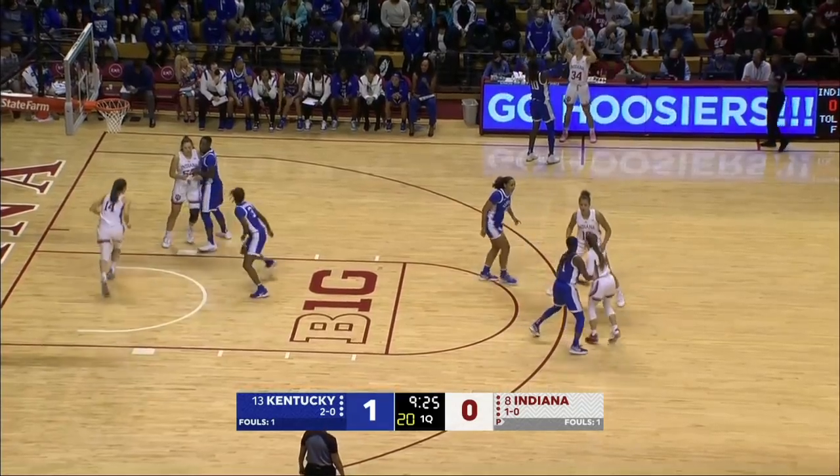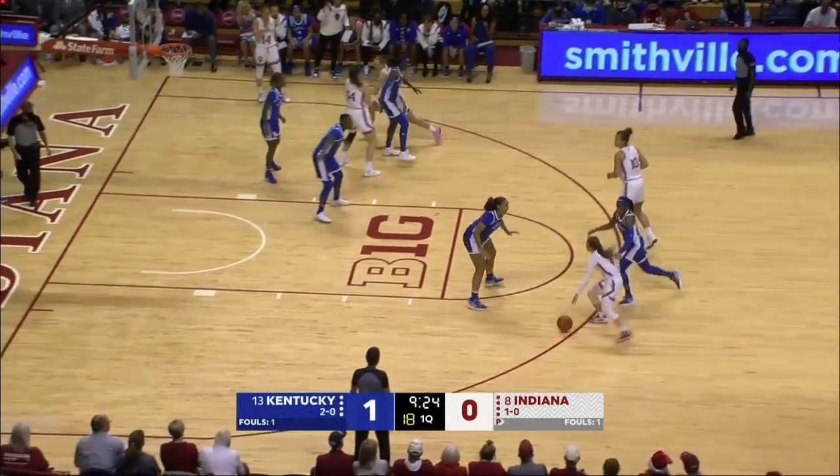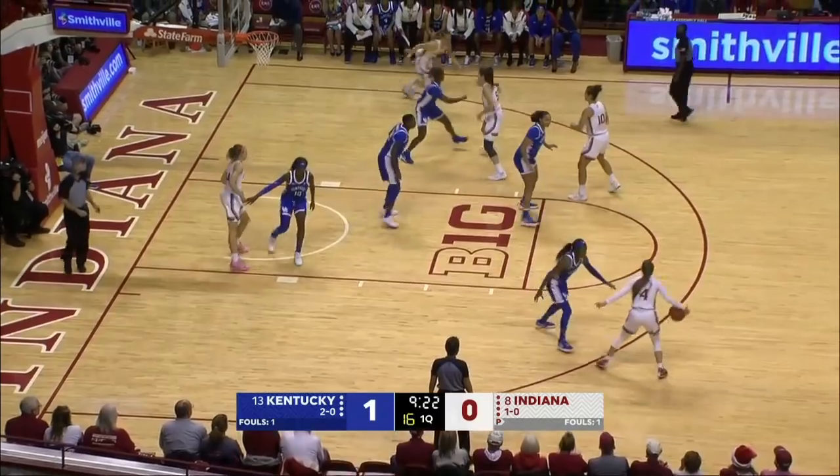Foul was called on Jasmine Massengill. Patberg is like 85 years old in college basketball years. We talk about Sophia on the Golden Girls. Yeah.